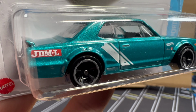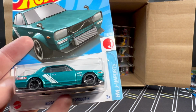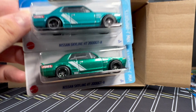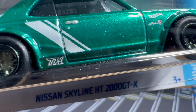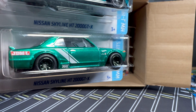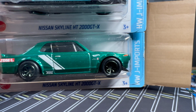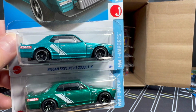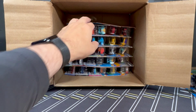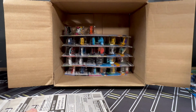And the JDML means JDM Legends. We've seen that in a few different cars. Very, very cool. There's your Super Treasure Hunt. So if it looks like that with the real riders and a TH there, also with the JDM Legends and those fantastic kind of dark chrome Watanabe rims, then you've got yourself a Super, and it's a great Super. But it's also a great regular as well. So there is that. That is definitely a highlight. Let's keep going. We're going to be doing more on this model shortly.